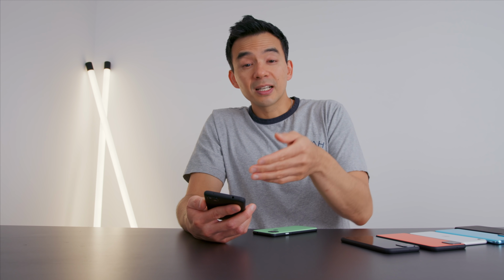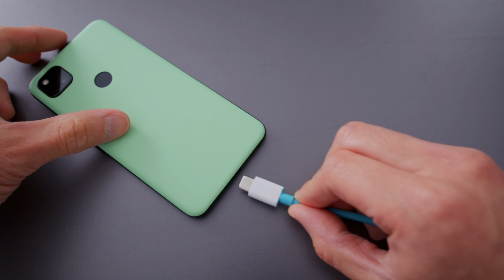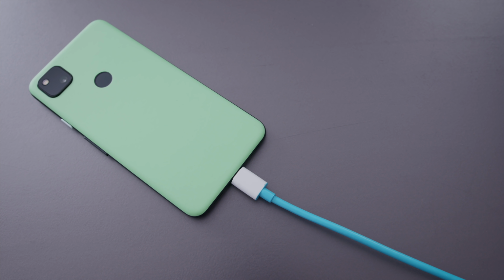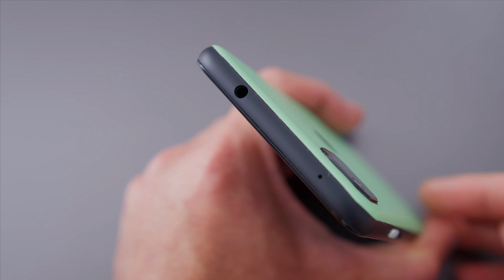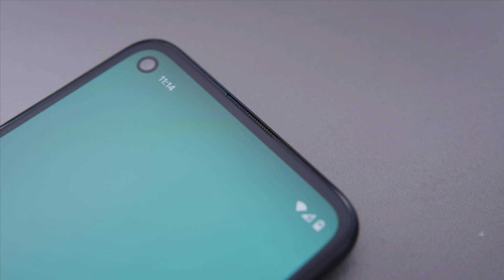The battery life, because of that screen, is great. I'm hitting a comfortable 8-9 hours of screen on time. I think because the processor and the screen aren't particularly demanding, it just doesn't suck a lot of juice. So battery life is good. There's a headphone jack at the top for people that want that, and there's also stereo speakers up front if that's something you are interested in.